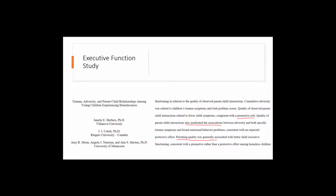So I wanted to review how ACEs, or challenging circumstances, harm executive function development, and also how certain buffers, certain protective factors, can lessen the harm of potential negative effects on outcomes, in this case, executive function. I outlined a few of those in red pen. The quality of observed parent-child interactions was related to fewer child symptoms, congruent with a promotive role. Cumulative adversity, aka ACEs, was related to total problem score, so some external problem behaviors. And parenting quality was generally associated with better child executive functioning. So the idea here is that even among homeless children, in very challenging circumstances for the parent and the children, the children are still protected from some of the negative effects, not all of it, of homelessness through positive parent-child interactions.